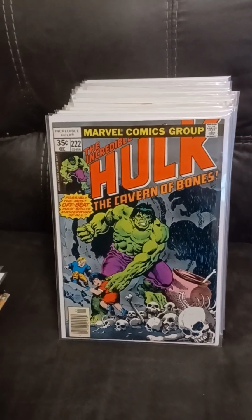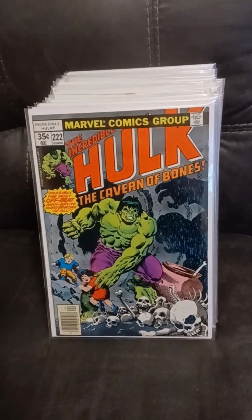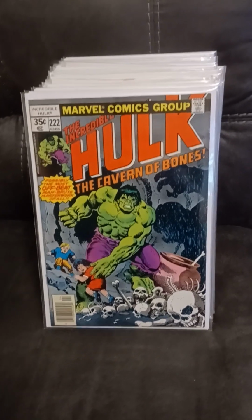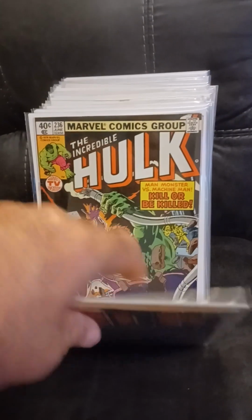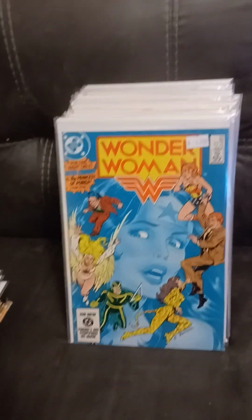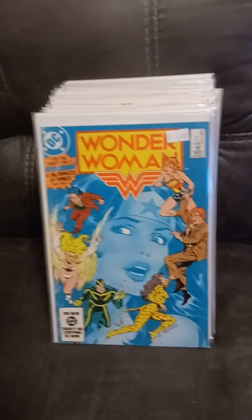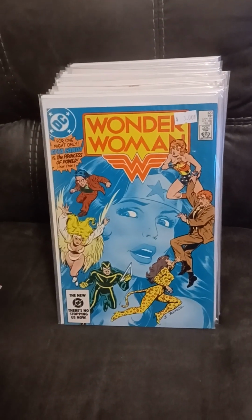The next 2 are Hulks, and both of them are ones I already had, so they'll probably go in my brother's pile. He was always a big Hulk fan, so every time I see where I can pick him up for 50 cents, I figure if I can fill a little box for him, I do. Next thing is I'm trying to finish the end run of Wonder Woman, the original series.